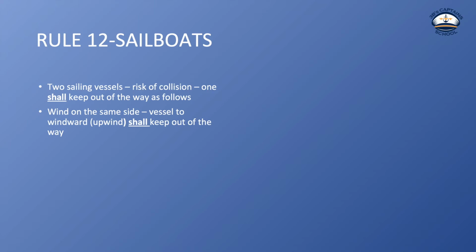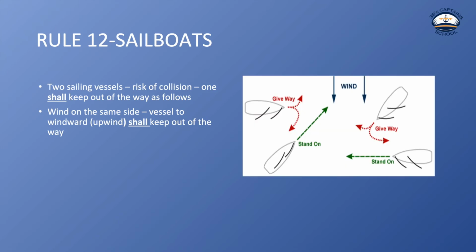2 sailing vessels, risk of collision. One shall keep out of the way of the other as follows. Wind on the same side, the vessel to windward or upwind shall keep out of the way. So if you look at this diagram, wind's coming down from the top. The sailboat here on the left is the give-way. The wind's hitting on its port side, but if you notice the stand-on sailboat below it, the wind's also on the port side. So they have wind on the same side, but this sailing vessel is windward, or closer to the wind than the sailboat here on the bottom. If you look at the right side of the diagram here, here's a sailing vessel. The wind is striking it on its right or starboard side. Same for the stand-on vessel. Again, this vessel is to windward.